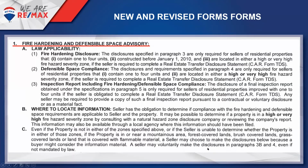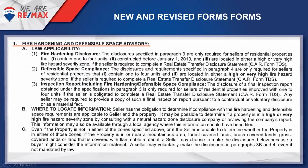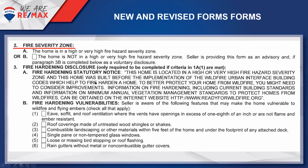Okay, so the first part of the form, I won't spend much time on that. It's the Fire Hardening and Defensible Space Advisory portion, and it talks about the law's applicability and where to locate information, and it's pretty straightforward. Not a lot of questions about that.